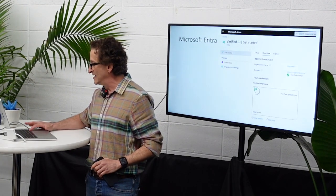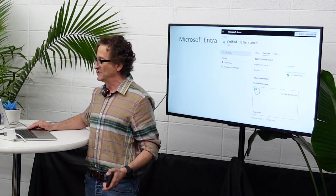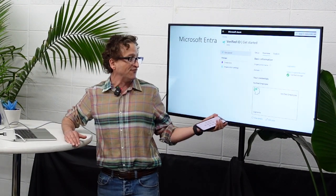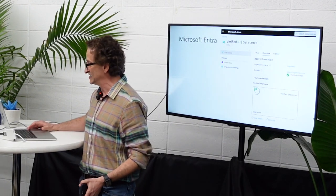Now, would you like to try this? So this is a view of Microsoft Entra. This is literally what everybody runs for identity. And this is their verified credential platform. So we're going to do a demo today, and you will be able to get your first verified credential, possibly ever, in your wallet right now. Let's do it.